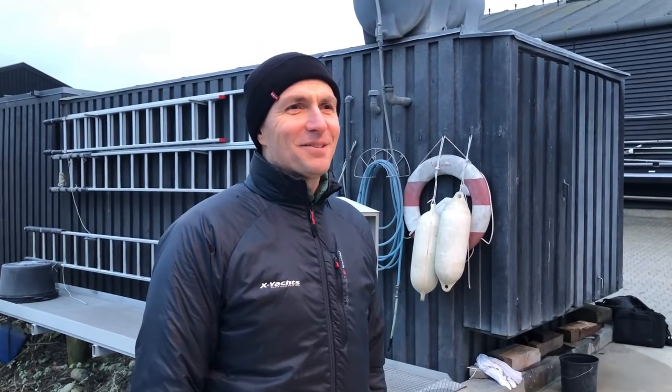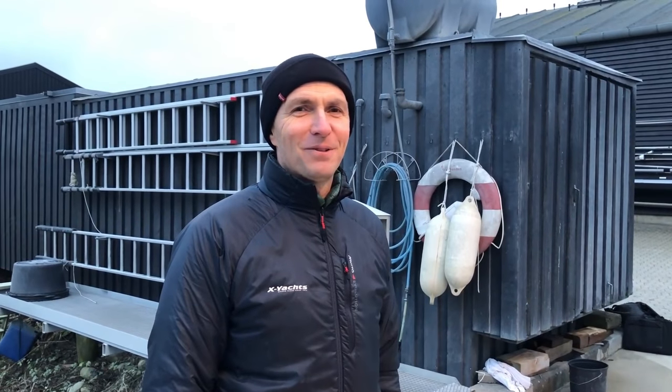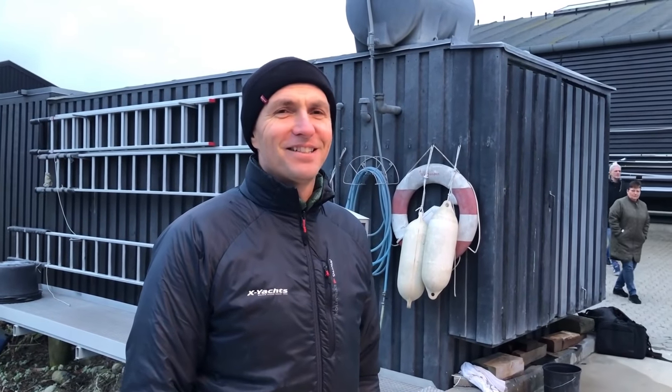A great day, great situation. We are launching our boat for the first time. So it's going to be really exciting to see if everything works. Of course it does, but you never know. So yeah, great day.